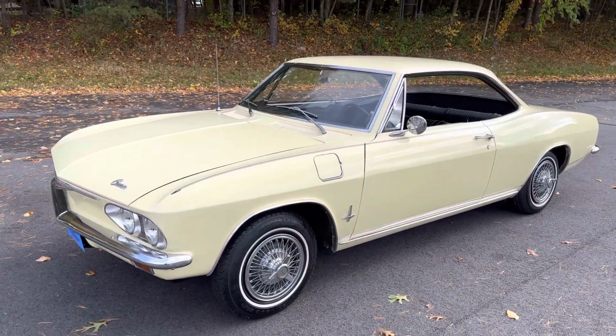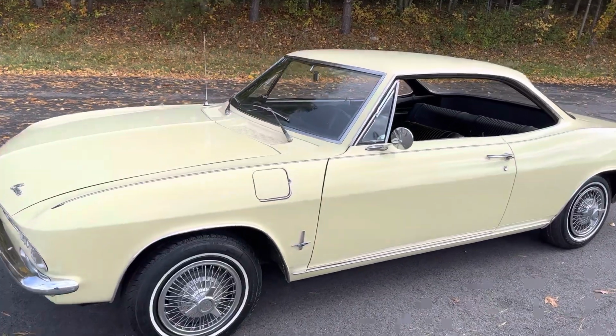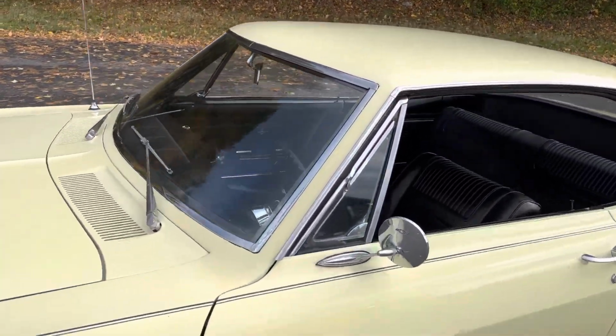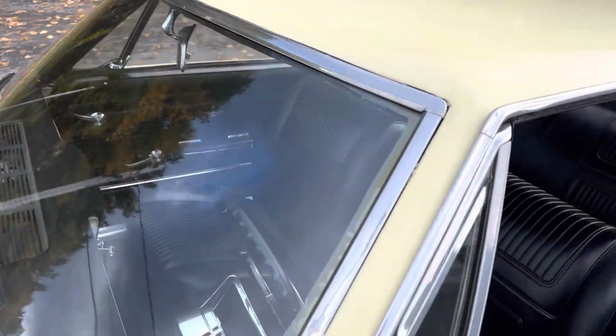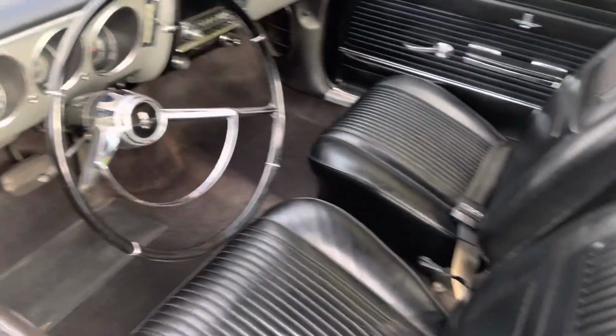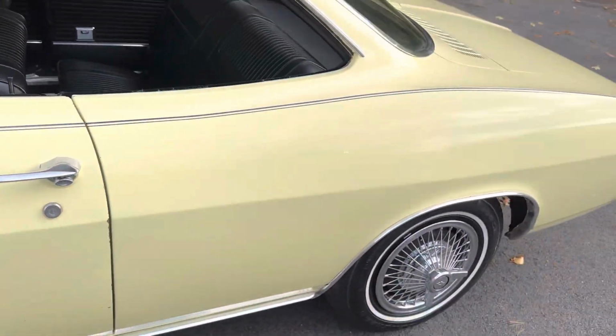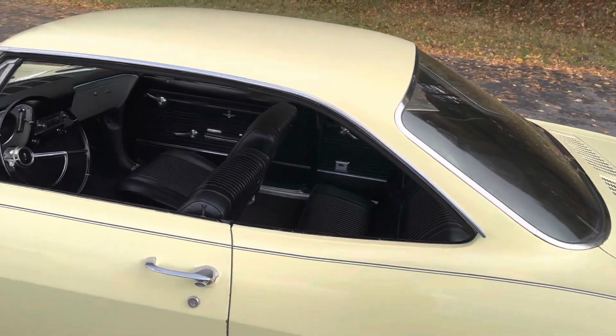So here we have again a 1965 Monza Coupe in crocus yellow. The Monza was the next step up from the base 500 model, and it gave us some extra trim, some bucket seats, fancier dashboard and steering wheel, rocker panel trim, and so forth. Bright trim work here on the roof line.